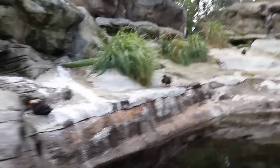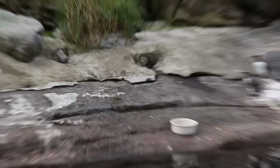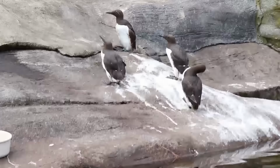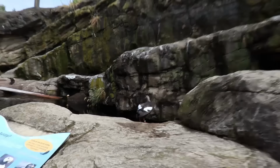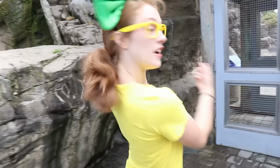And those right there, those are called common murres. They've got really long pointed beaks. When you're with the birds, you want to move gently so you don't scare them or anything. Hi. How are you doing? Let's move on to the next exhibit.